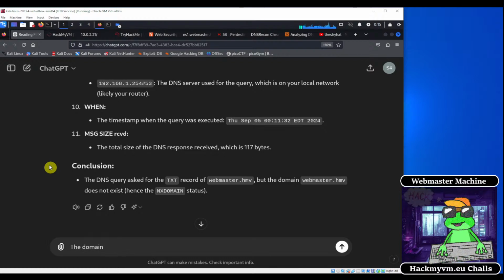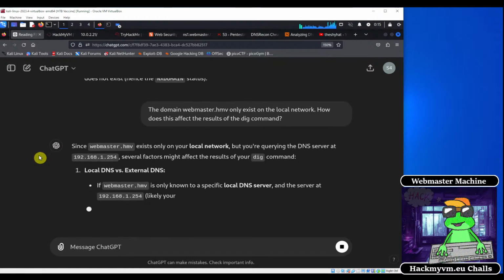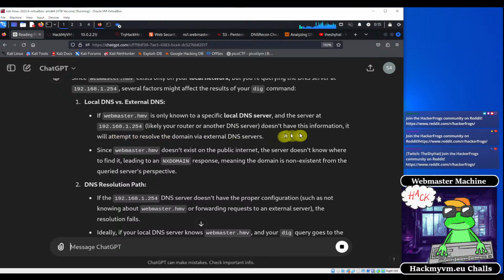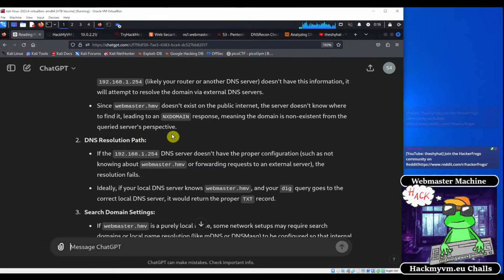The domain webmaster.hmv only exists on the local network. How does this affect the results of the dig command? Okay, so let's see. The server doesn't have this information. It will attempt to resolve the domain via external DNS servers. Since it doesn't exist on the public internet, the server doesn't know where to find it, leading to an NXDOMAIN response. The domain is non-existent from the queried server's perspective.